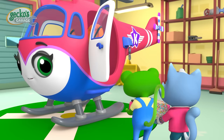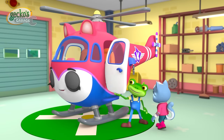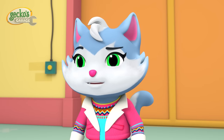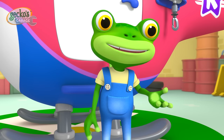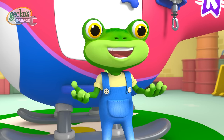Thanks for helping get the extra toppings, Cat. Hopefully, this will be enough. But Vicky had so many customers waiting. We need to start dropping these toppings to where they're needed. Fast. That's why we're here. I have an idea how we can deliver and serve the ice cream toppings straight from the sky!